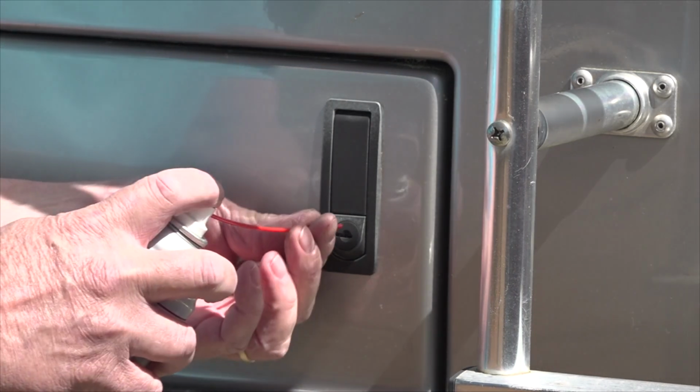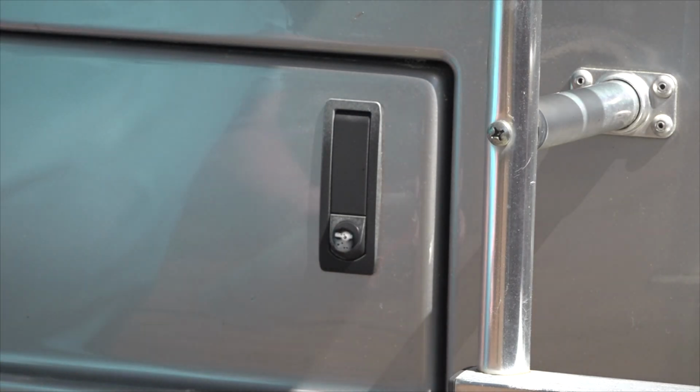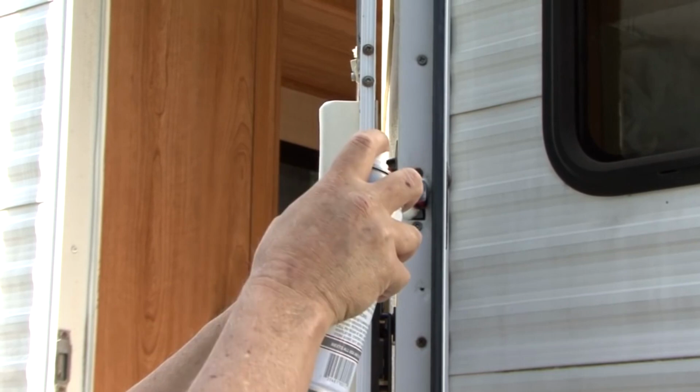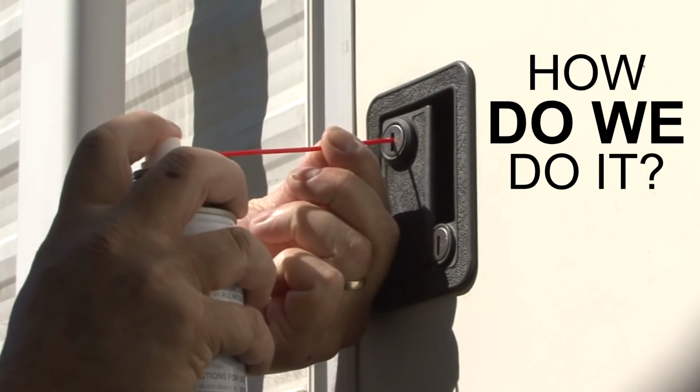Lubricating your RV is probably the easiest preventive maintenance job RV owners can do, but it is usually overlooked or forgotten. If you spend 15 minutes lubricating the RV, you can prevent problems with components later. So how do we do it?